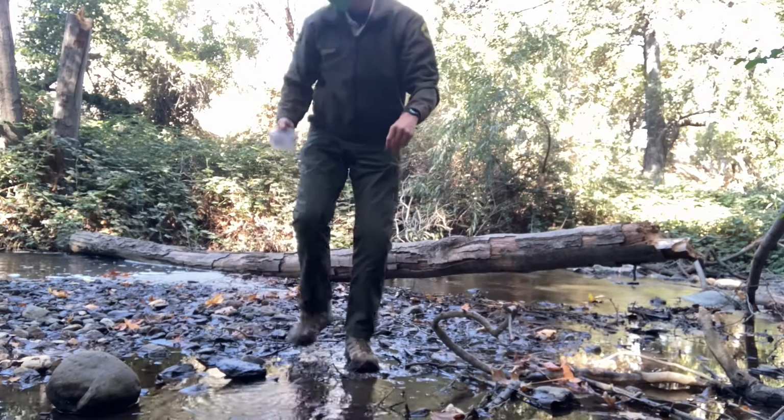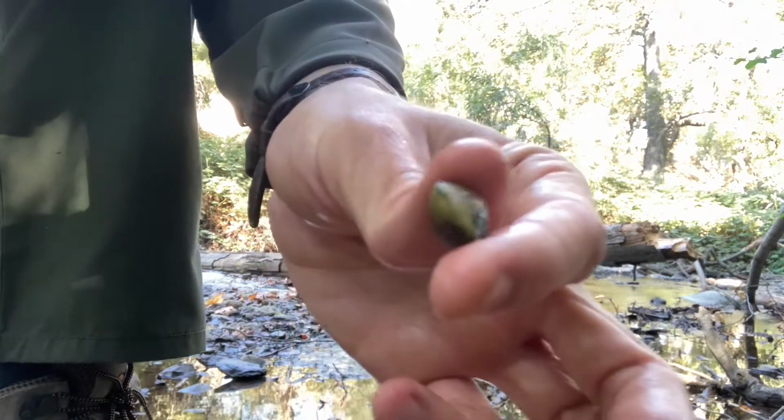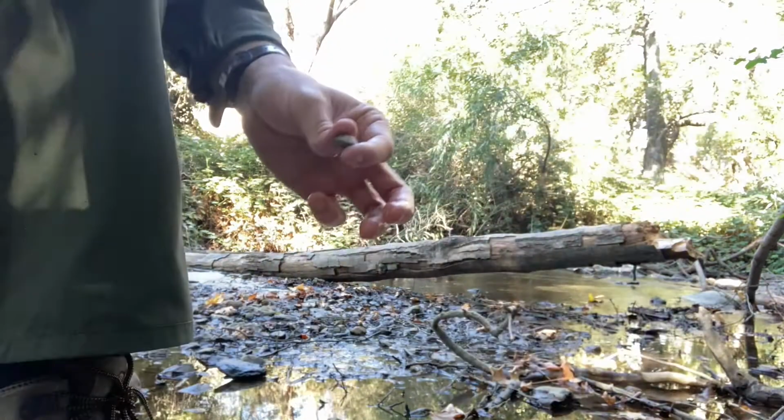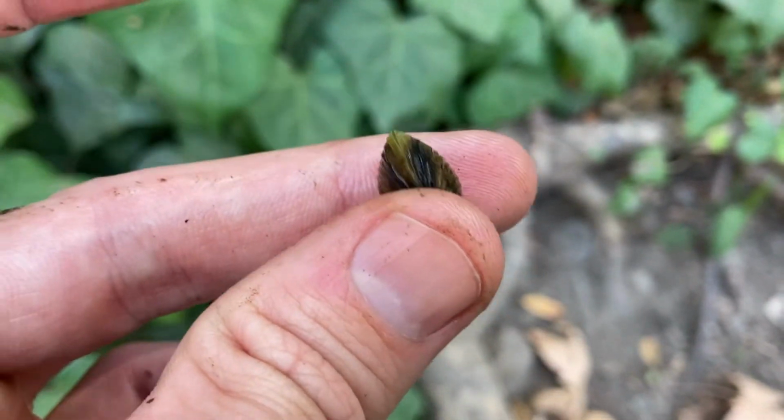In the beginning, I was a little nervous I might not find anything, especially a freshwater clam. Part of the reason for this is that clams can be very sensitive to water pollution, so they might be hard to find in certain creeks.